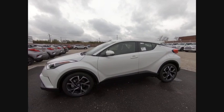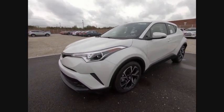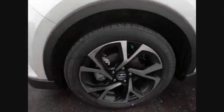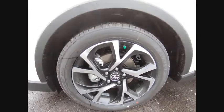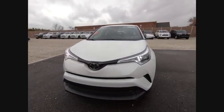Here are some of this vehicle's great options: traction control, air conditioning, dual airbags, power steering, alloy wheels, four-wheel disc brakes, electronic stability control, power windows, trip computer, rear window defroster.